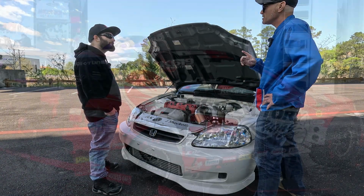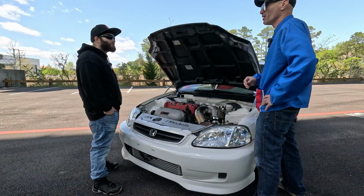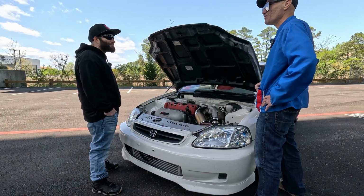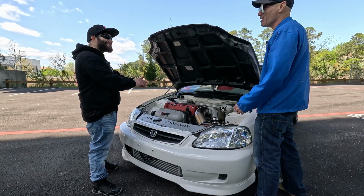But the B series still holds the world record for the fastest quarter mile over the K series. I'll give it to them, running 6s in a quarter, man. Crazy. Heck yeah, I love it. This dude built a 2000 horsepower B series.